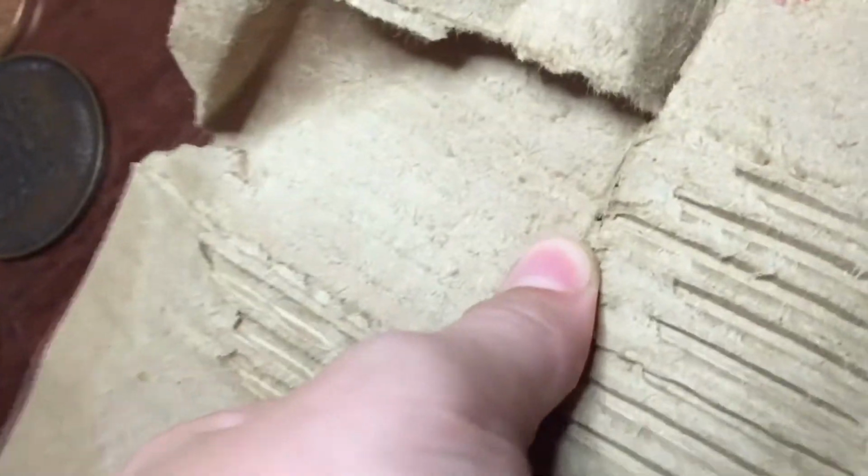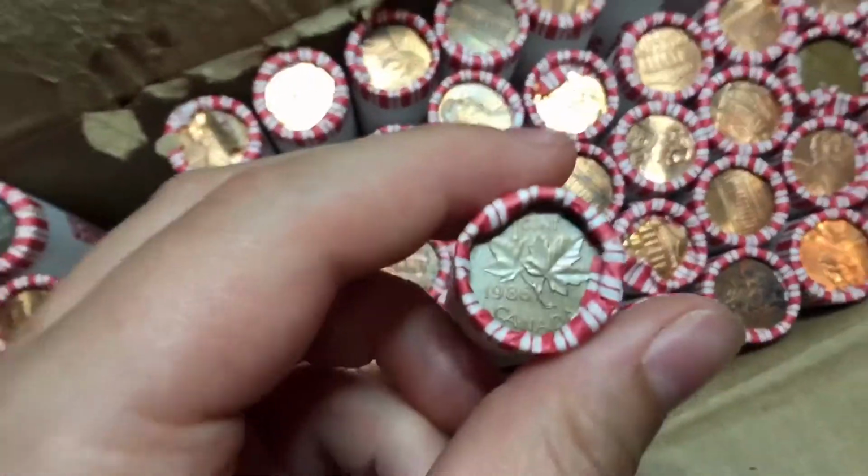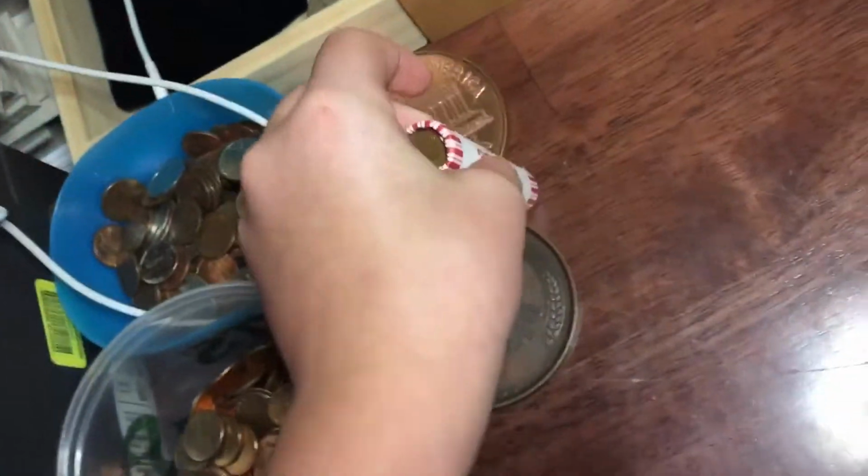Guys, we got a box of pennies with the holes in the top. So, let's go ahead and open it up. Handy dandy tool. We'll break that. Alright, I don't see... Oh, there's a Canadian under. That's the only under. So, let's get right into it.